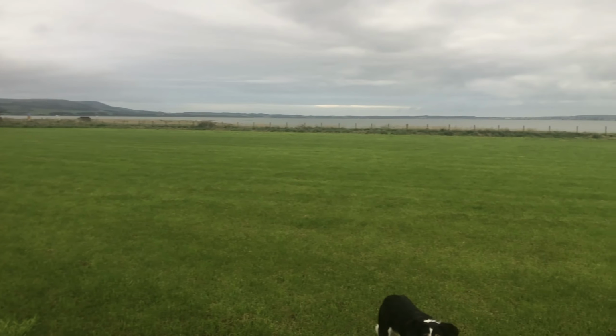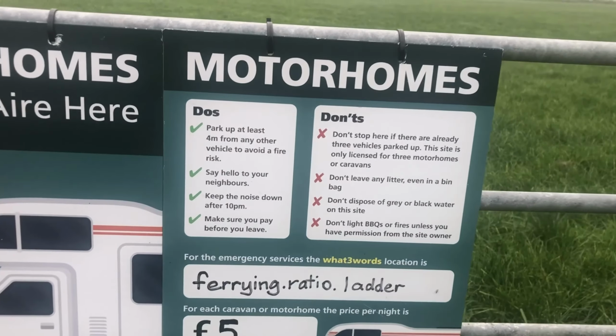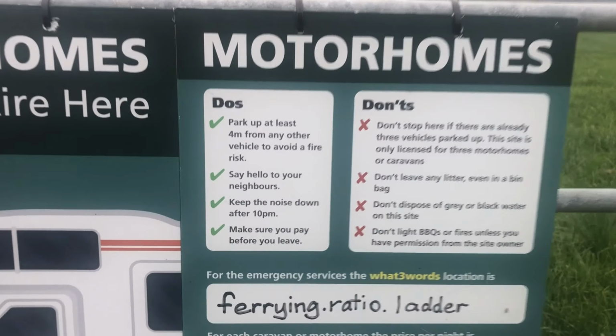So here's the paying stuff. It's just after 11. I arrived last night, so I'll text these guys now. And this is all the what to do, £5 a night. And here's the best thing: if you use the What 3 Words location app, ferrying ratio ladder. If I'd realised that myself, I'd have done that last night. That's brilliant. It would have been perfect, because it's not an easy way in and out of the place, to be honest.